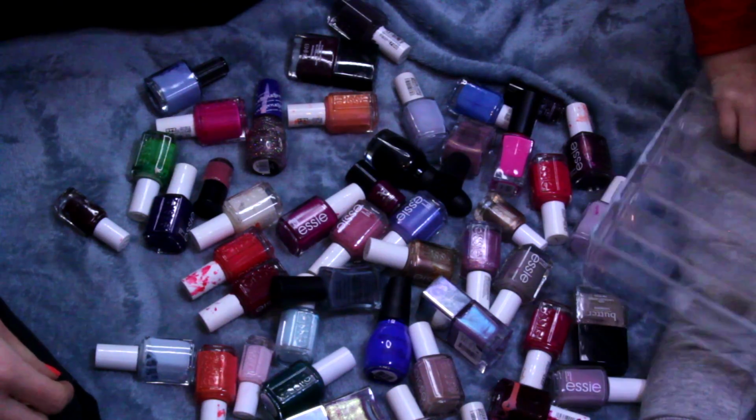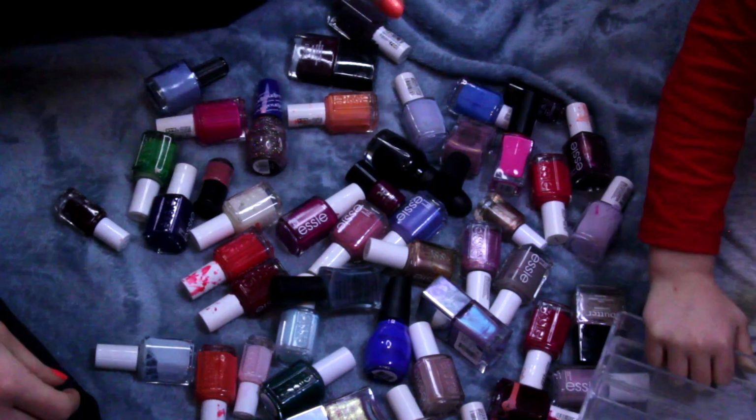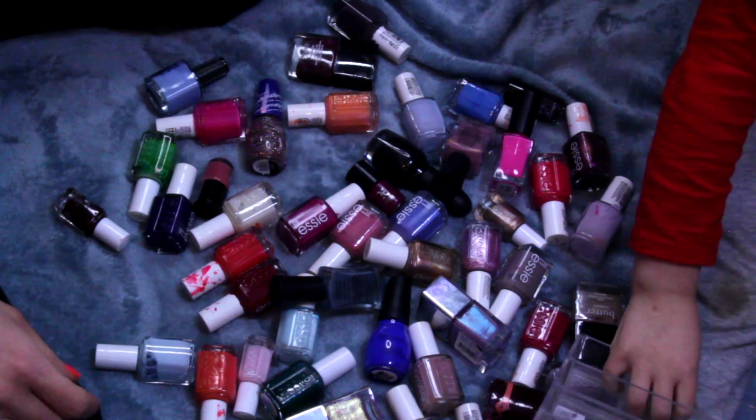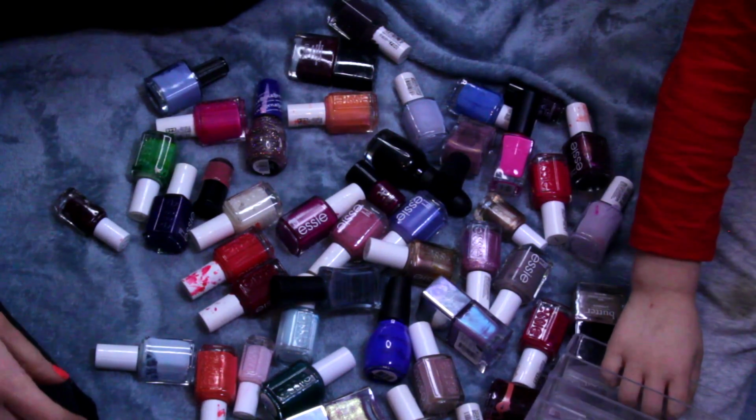Alright, hi you guys. Today is going to be my nail polish declutter and I have my toddler here to help. She loves to paint her nails, so we can't declutter anything without getting her approval first.